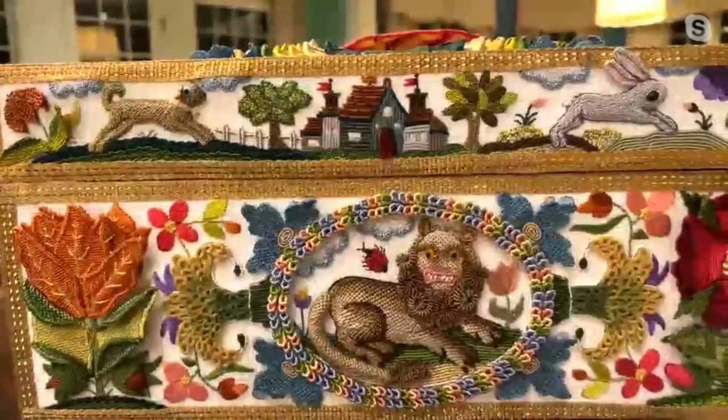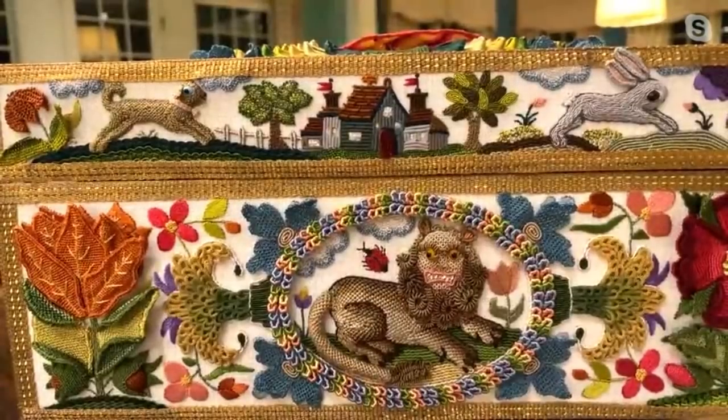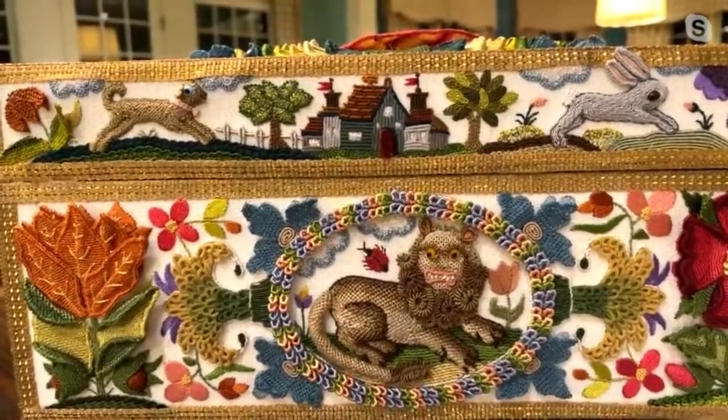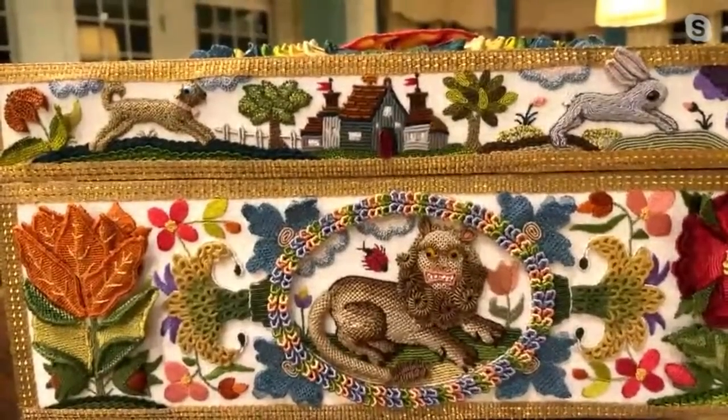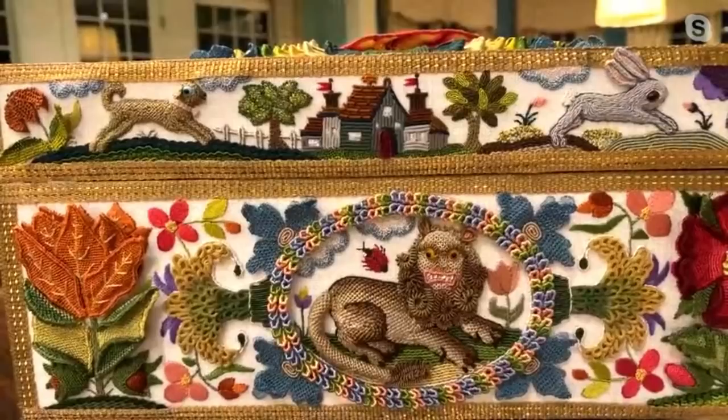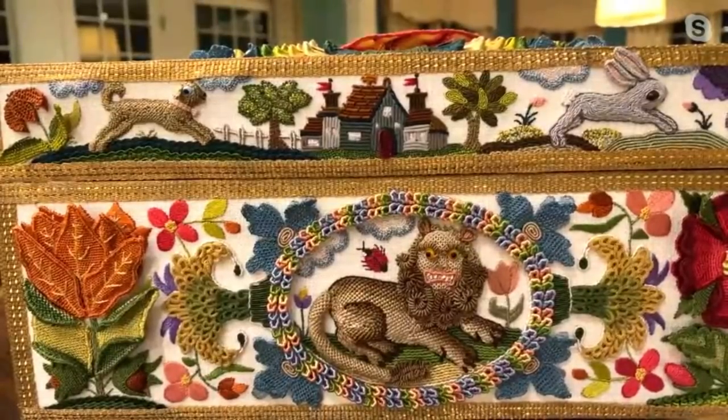Nice. Oh, and the other one was, what do you use the casket for? So think of this as, they were put together by 13 to 18-year-old girls, usually in schools.